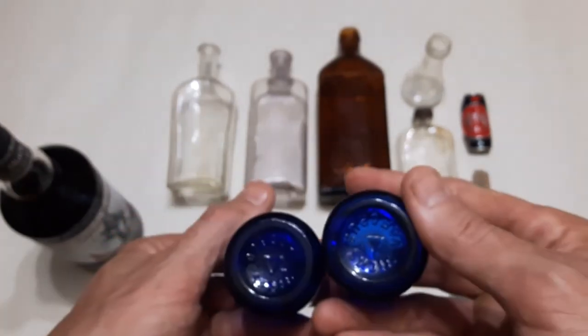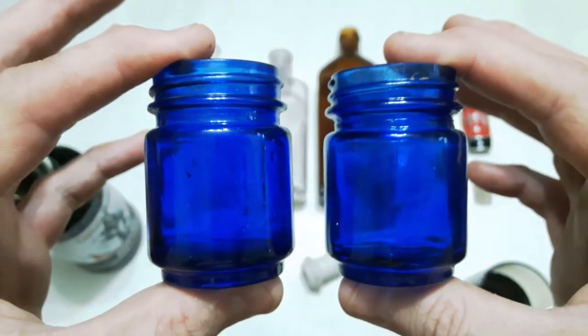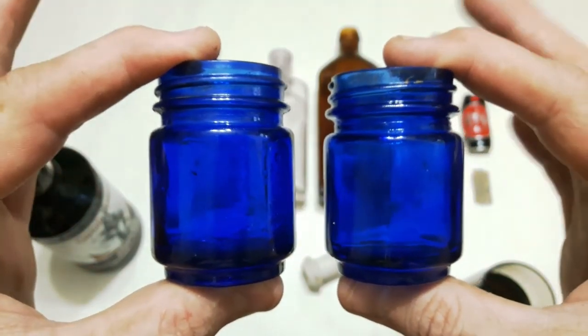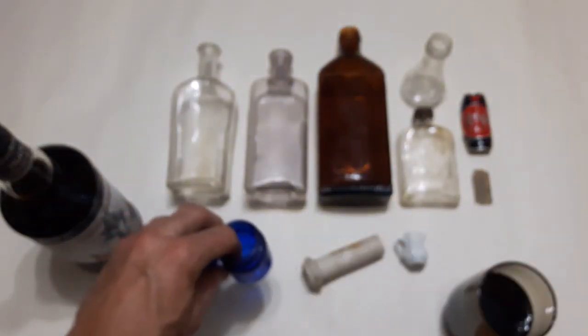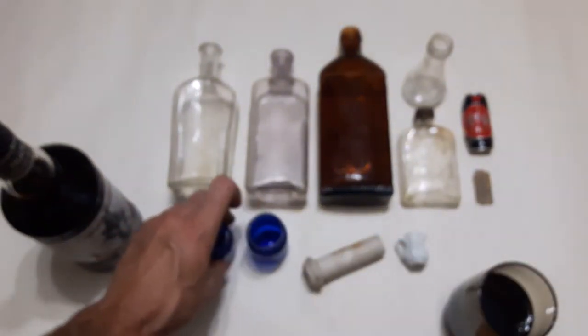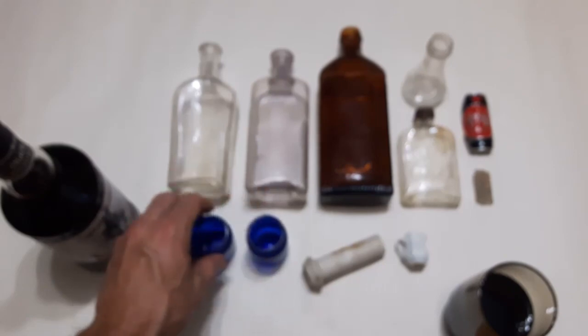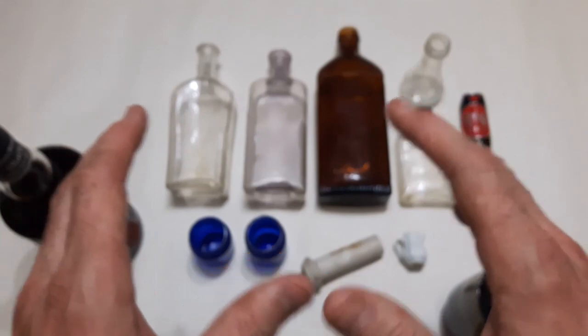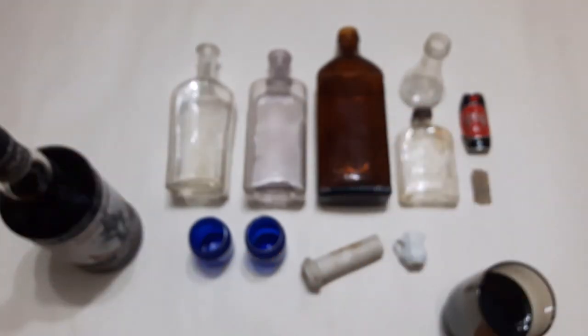And finally, folks, we just have 2 Vicks Vapo Rub bottles. Nice cobalt blue bottles, worth about $1 a piece. Easy to get rid of. People love buying these. I've recently sold many of them. That's right. I usually put a bunch of them together, like 20 or 23 of them or something, and sell them for $30, and I'll tell you, folks, they eat them right up.